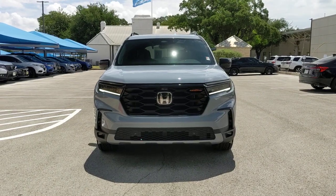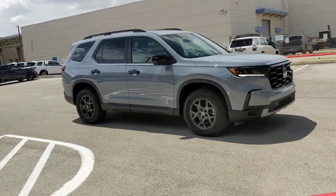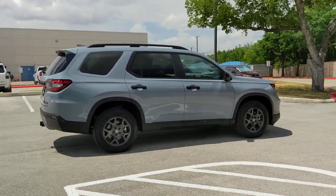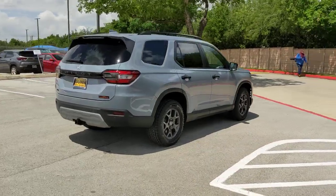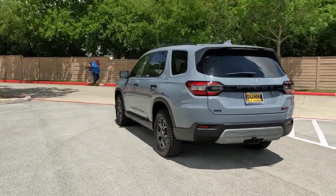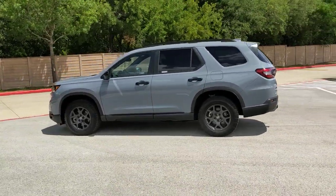This could be the car for you. The 2023 Honda Pilot. With less than 5,000 miles on the odometer, this vehicle stands out from the rest. Here's a Honda Pilot, the refined, spacious family SUV that keeps you safe, comfortable, and in command on every adventure.